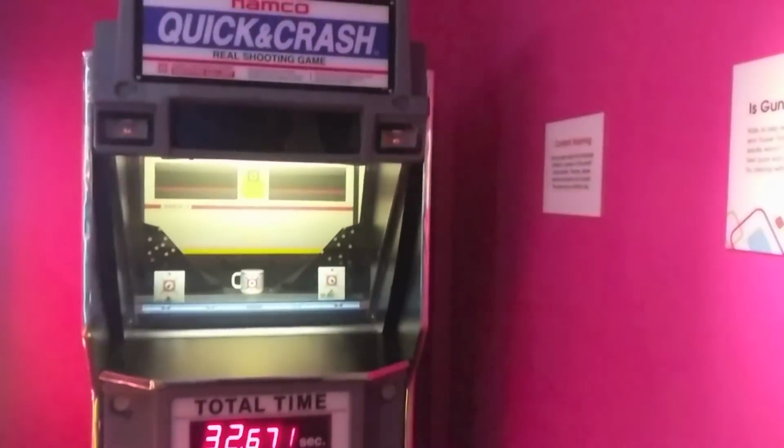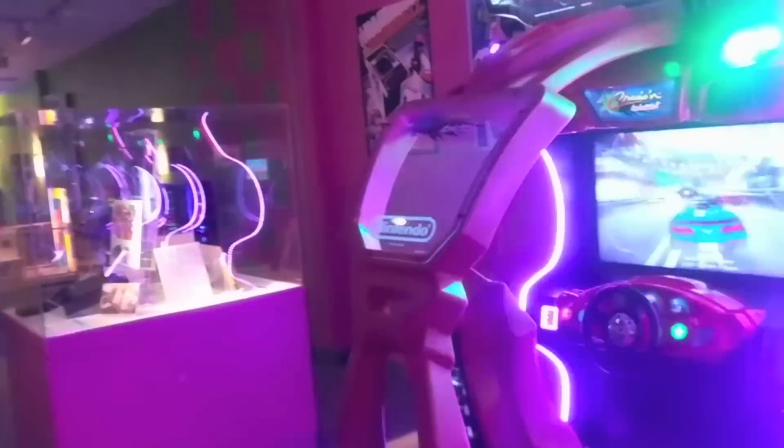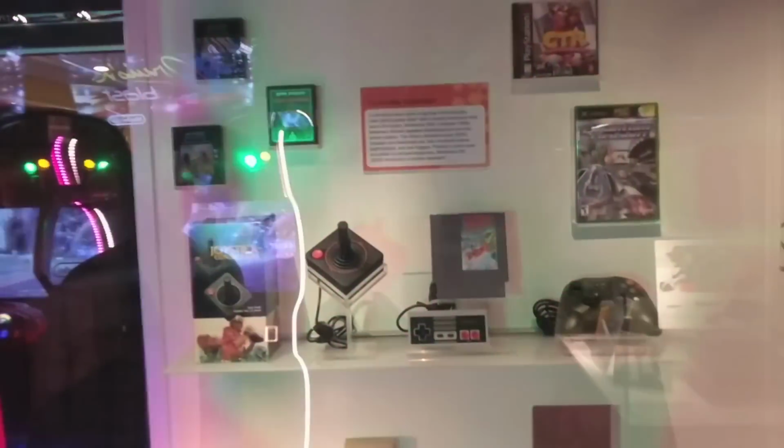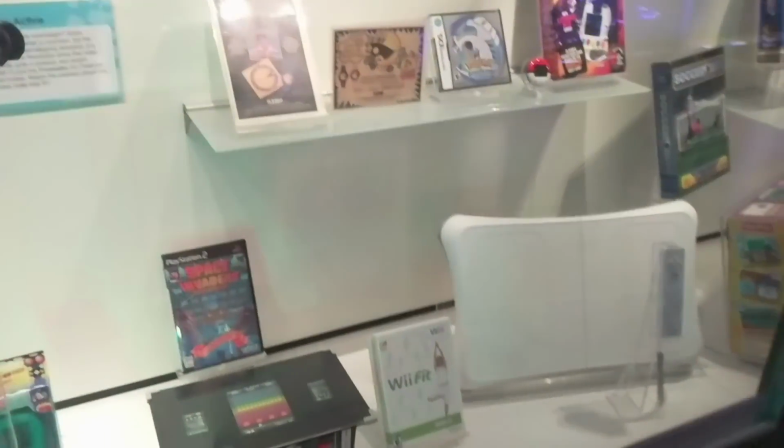And here's the arcade area. Like I said, every game costs 20 cents. You get 5 tokens for $1. That money goes straight back into the museum. So if you ever want to play any of these games, and again, you can check out the displays, the kiosks. There's a timeline of video games here as well.